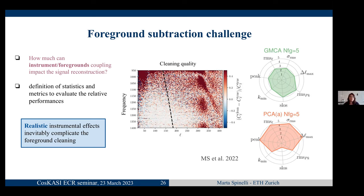And of course, the other thing that we wanted to do is try to understand how we could parameterize the goodness of cleaning in a way. And so we had this technique applied for all the various participants in the various techniques. And this is just an example that I wanted to show you. So if everything was working well, these plots would be all white, because the cleaning would be perfect.